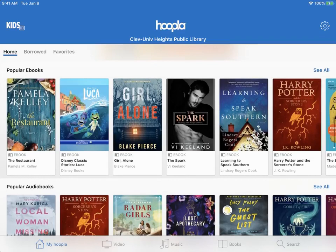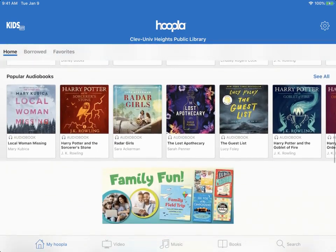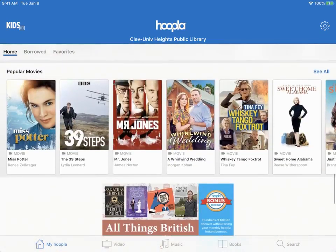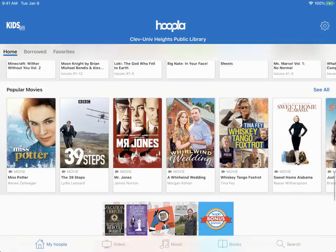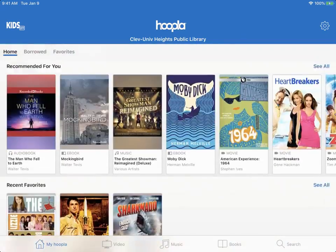So this is some more collections: popular ebooks, popular audiobooks, popular comics, popular movies. So you get the idea here. You can browse around on Hoopla that way.